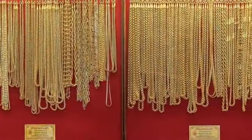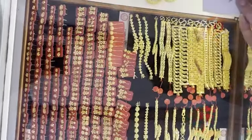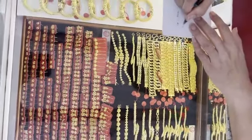So for example, if I wanted to buy a necklace, then they ask you, okay, how many baht do you want to buy? So 1 baht, 15.24 grams, or they can do half a baht. You can let them know, and then they'll show you that section in the jewelry shop. Same with bracelets, earrings, rings, everything.